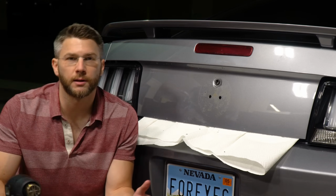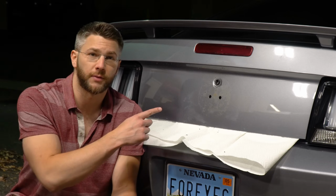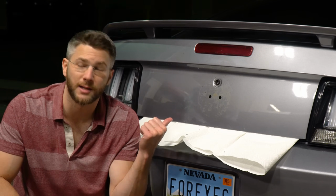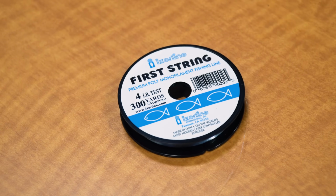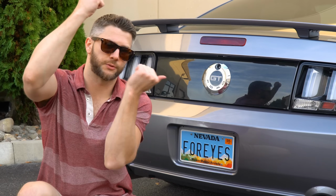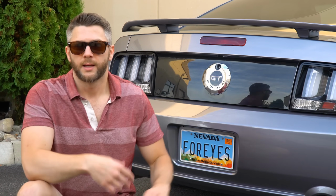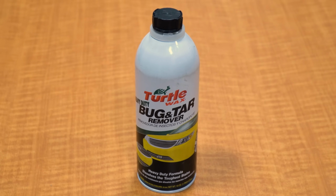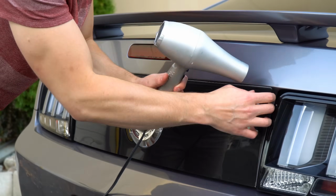Just gonna interject here and let you know that the hair dryer is not gonna work. If you plan on taking off the cap, be sure to get yourself a heat gun because there's so much adhesive behind it, you basically have to melt it off. It's also recommended to have some fishing line so you can get behind the fake gas cap and basically just floss off the adhesive without damaging the paint on the deck lid. And then finally, just to have some adhesive remover so you're not driving around with a bunch of goo on your deck lid once you're done. All right, let's get started.